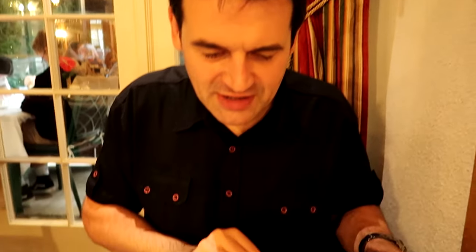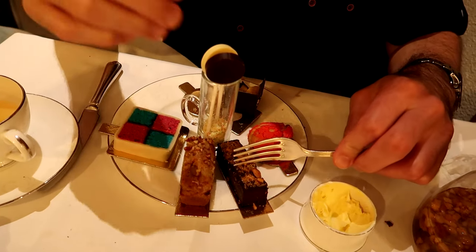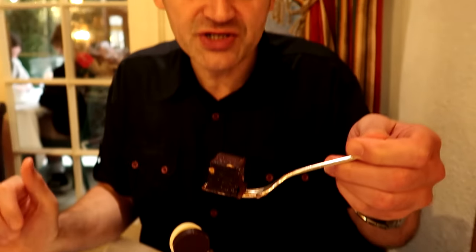Okay. I'm not going to do them in order, as they are, because I want to try this one. So this is the chocolate one. Now this is unique to the vegetarian. I don't get the cola one, because I think the cola's got gelatin, so Kelly will try this one. This is the chocolate.